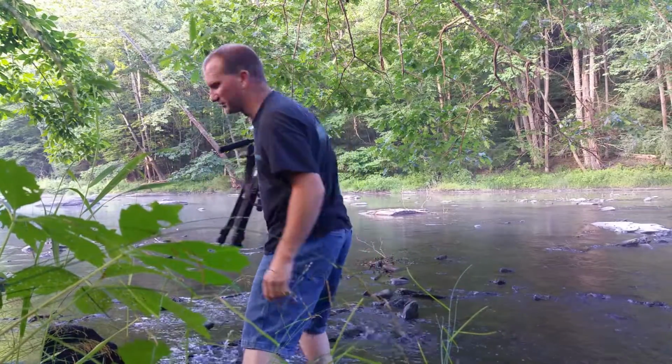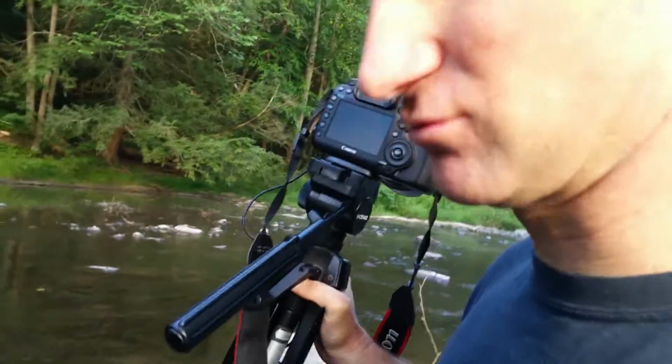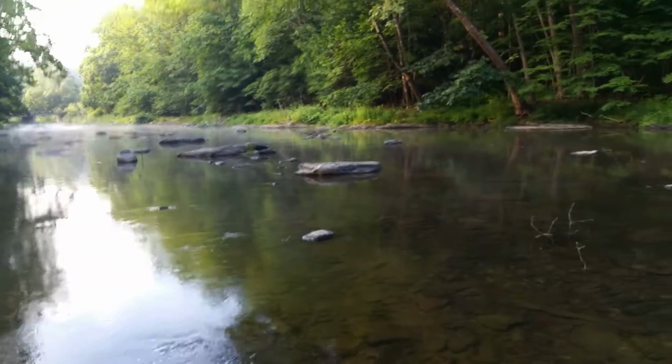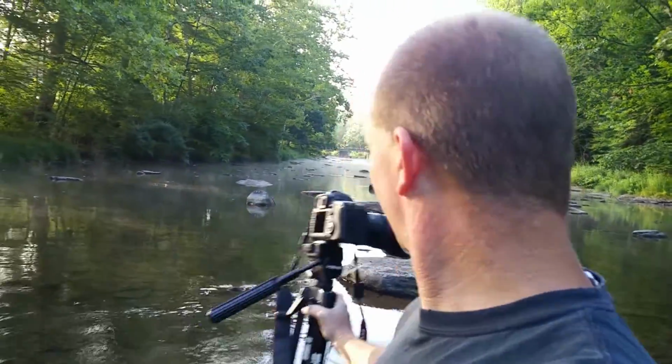Water's a little bit cold. About 4 to 6 inches deep here. Not bad. But I love these rocks. Look at this. This is my house. Look at this. Isn't this beautiful? My house is up right there. And I just love the way these rocks look right here.